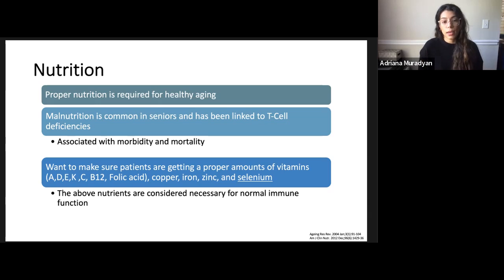You want to make sure that patients are gaining proper amounts of vitamins A, D, E, K, vitamin C, B12, folic acid, copper, iron, and selenium. I underline selenium because there have been some studies that show that this trace element has antioxidant properties, which decrease inflammation and strengthen or boost the immune system. So selenium is a great trace element to add to the diet. And all of the above are needed for just normal function.